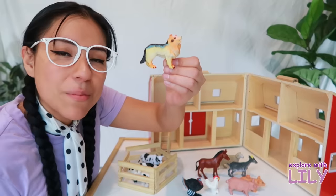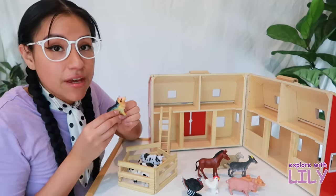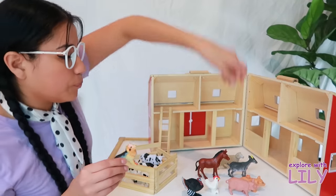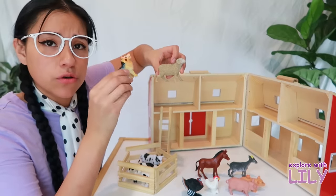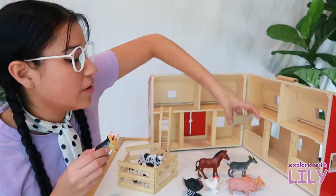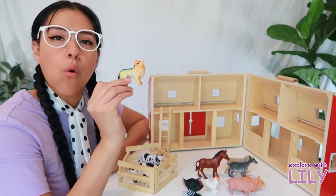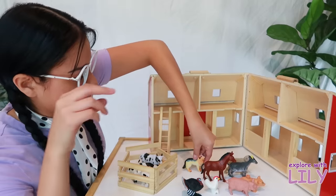Yeah, but the dog helps herd the animals where they need to be. So a dog usually on the farm tells where the animal goes. So let's say, if you have a sheep, the dog will say, "Sheeps, go to your home." And the dog would lead the sheeps to their home. Yeah, on the farm. So yeah, this is a dog. Yeah. And the dog goes, "Woof, woof, woof, woof." We are gonna put our dog right there.